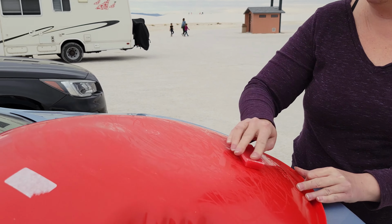You can pretty much sled anywhere past the 5-mile mark into the park. So that's cool. Yeah, there are some places they recommend you don't, so just check before you do it. For sure. When we went to buy the sleds, they recommended that you use this wax on the bottom of it to make you slide faster. So we're gonna wax this up.